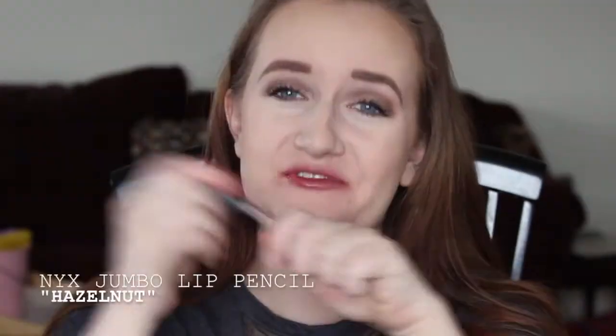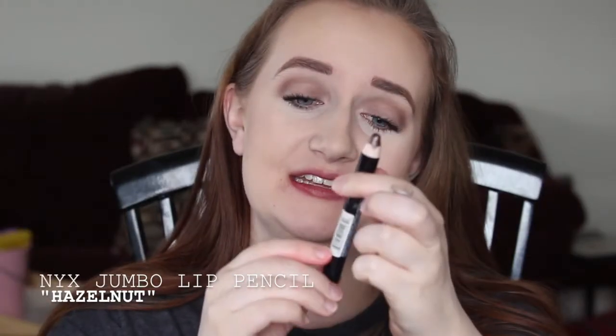And next up, we have another NYX Jumbo Lip Pencil. It is in the shade Hazelnut. This smells absolutely horrendous. It's making my eyes water. It's very metallic-y brown.